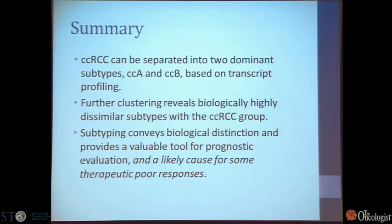So to summarize this section, clear cell renal cell carcinoma can be separated into two groups, A and B, based on transcript profiling, but further clustering can identify biologically highly dissimilar subtypes within the clear cell group. And that subtyping can convey biological distinction as a valuable tool for prognostic evaluation and a likely cause for some of our poor responses to therapy.